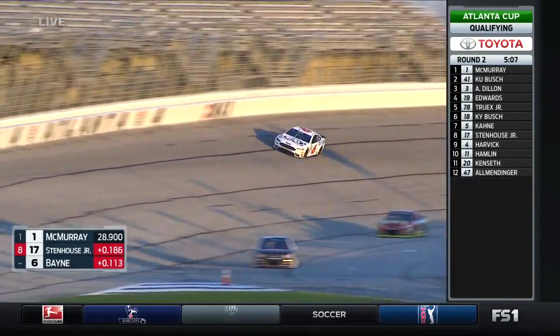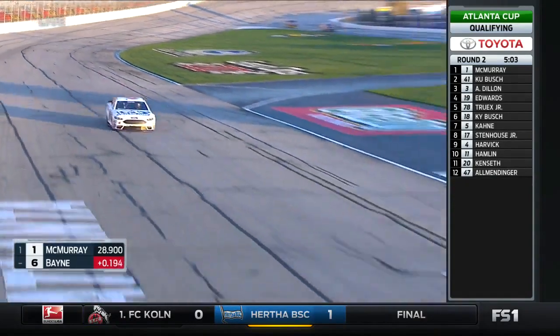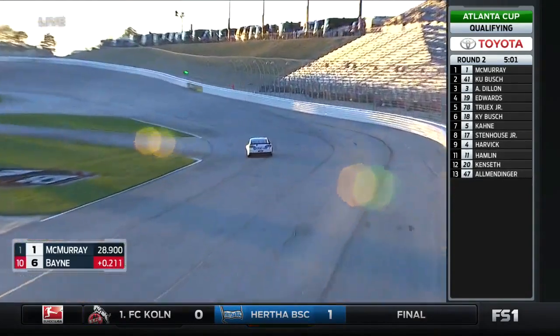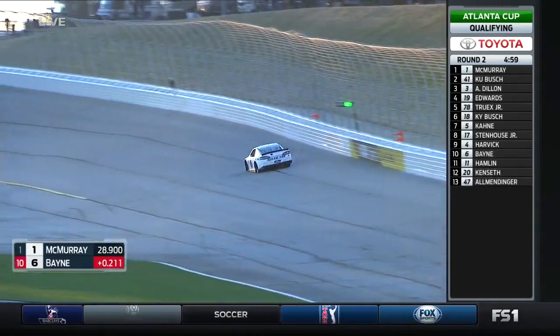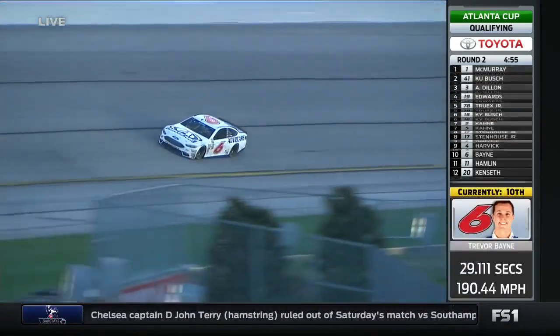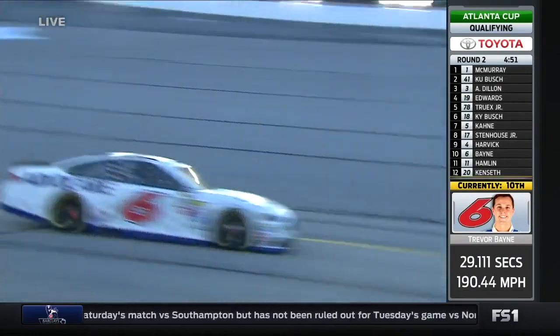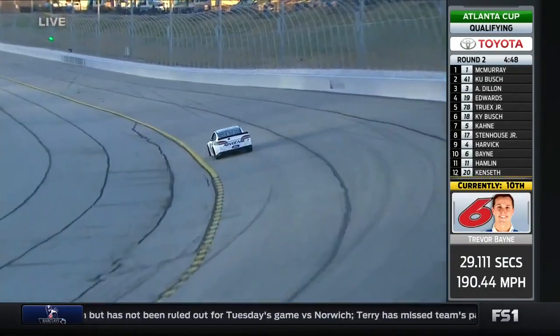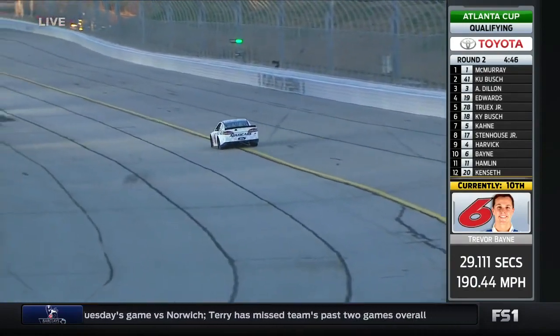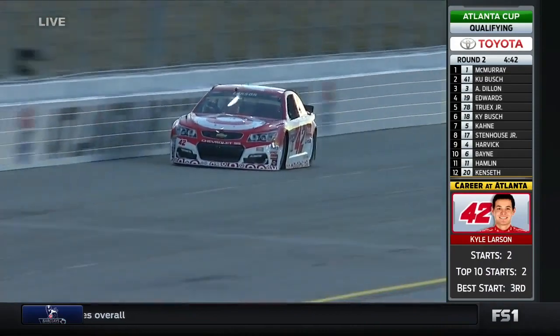Ricky Stenhouse eighth. Now A.J. Allmendinger's on the bubble in 12th place. Trevor Bayne will knock him off there. 10th for Bayne, 29.11. And now Kenseth's on the bubble. Yeah, a bit of a surprise seeing Hamlin and Kenseth right there in 11th and 12th. But what a nice run for the Roush cars this weekend. Stenhouse 8th, Bayne 10th.